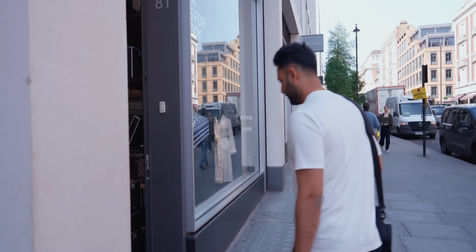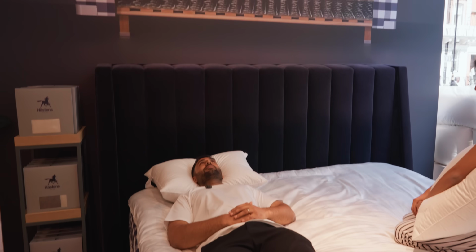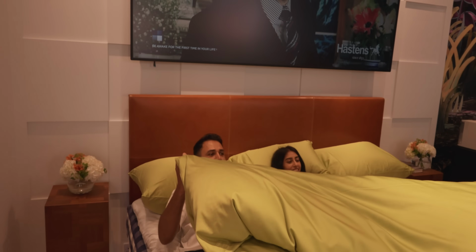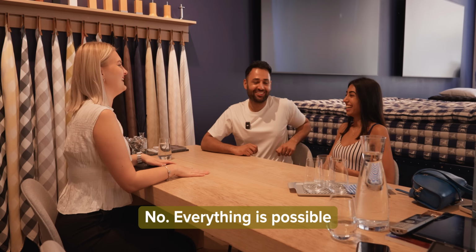So we did, and we very quickly realized upon visiting these Hastings people that this was not your normal bed store. Literally, you ask for the bed you want, you can pull a figure out of your head and say make it 4 meters by 4 meters, and they will do that. Wait, just to check, so 4 by 4 meters is for 2 people? Someone wanted a 4 by 4 meter bed. You don't ask questions. No, everything is possible.